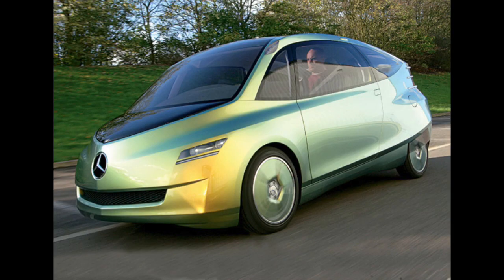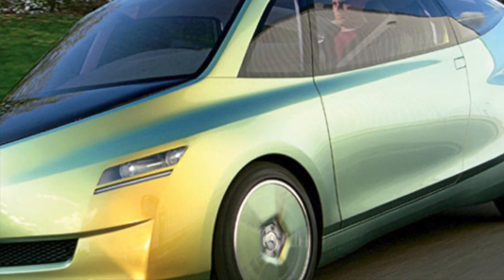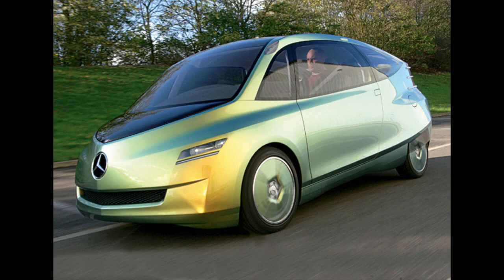The Mercedes-Benz Biotic. Thank God this thing was only a concept car. I mean, really, just take one look at it, and you'll completely understand. Well, since this has to be educational in a sense, I guess, I've got to tell you more about it other than just how ugly it is.